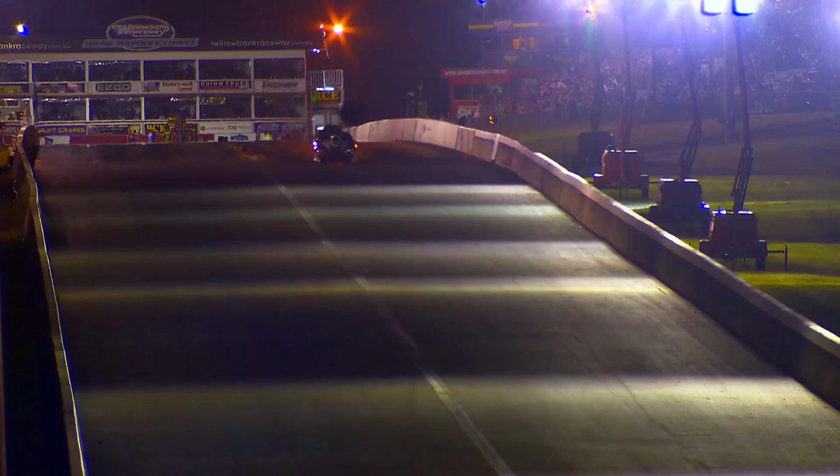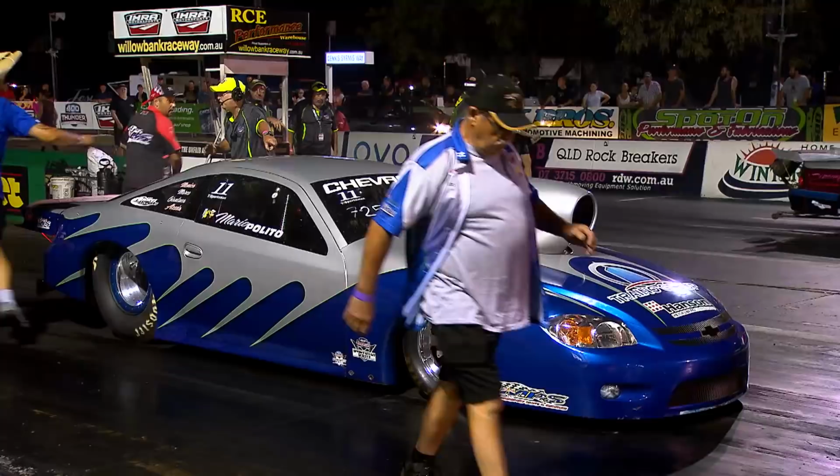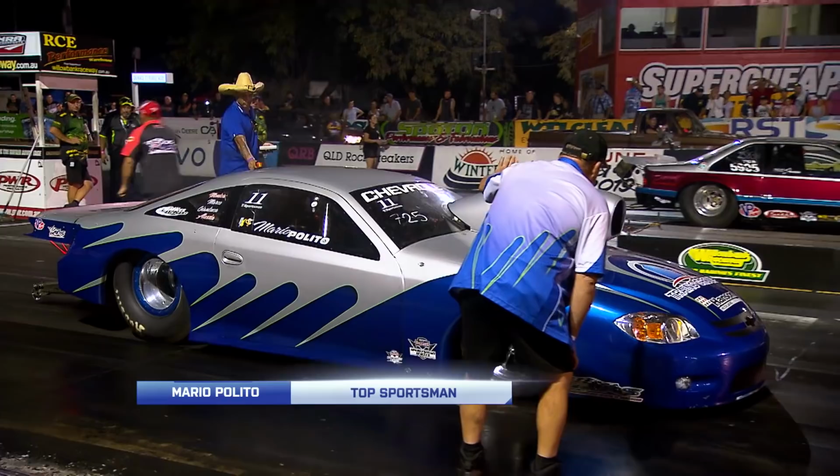Fowler is the defending national champion. He goes 6.93, so he was a little bit underneath that dial-in. I'm sure in the final he'll probably drop it down. So a breakout doesn't matter on a solo pass. He's just learnt that his dial-in is probably a little bit too high. He will more than likely adjust it for the final.